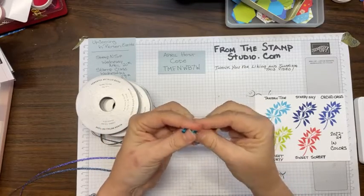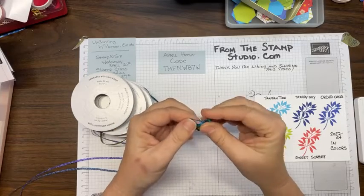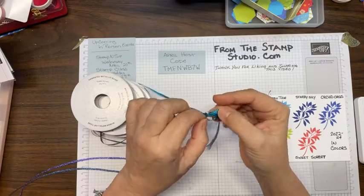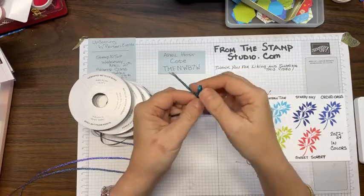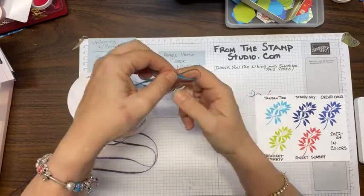So come here. Let's see. Doing ribbons on the ear, doing bows on the ear, not always a forte, but come on.